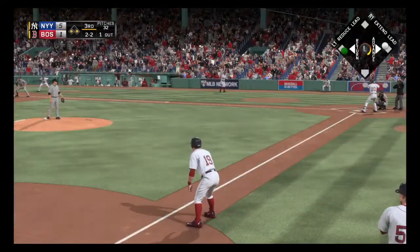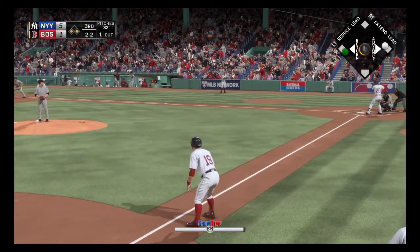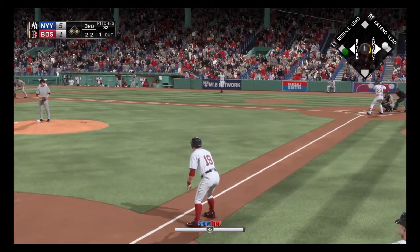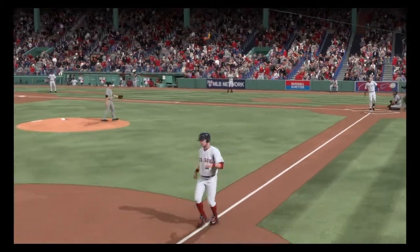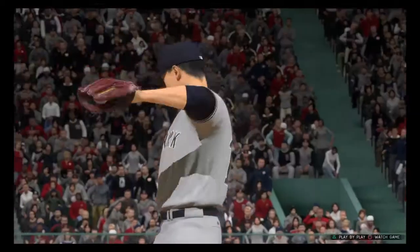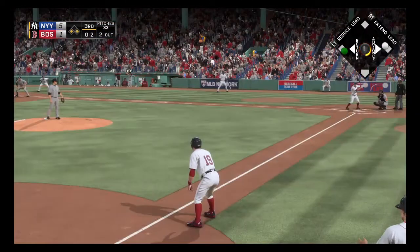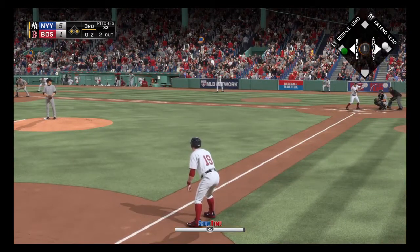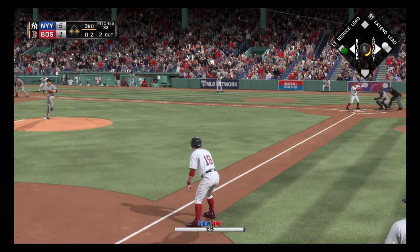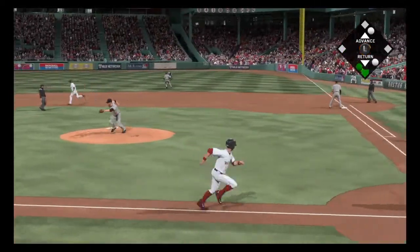Luis Gonzalez stands in. He's 0 for 1 after grounding out. 2-2 count. Here it comes. He got him, and it'll probably take a base hit now to get that runner across. Brock Holt stands in with 2 on and 2 out here in the third. And you know, some guys just get better with runners in scoring position and 2 outs. This is a big at-bat for him right here, even though it's still early.